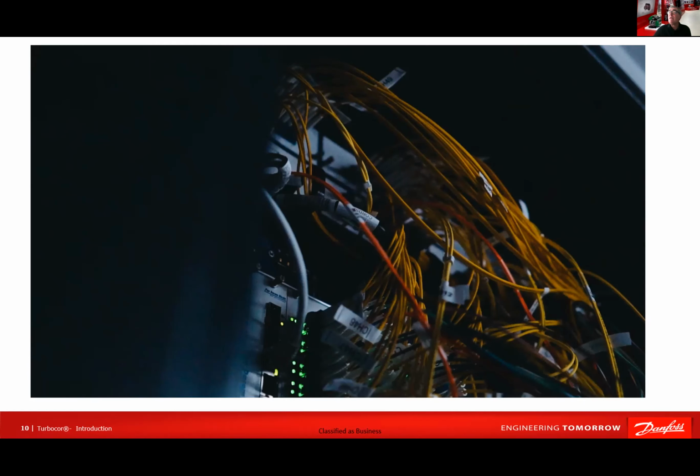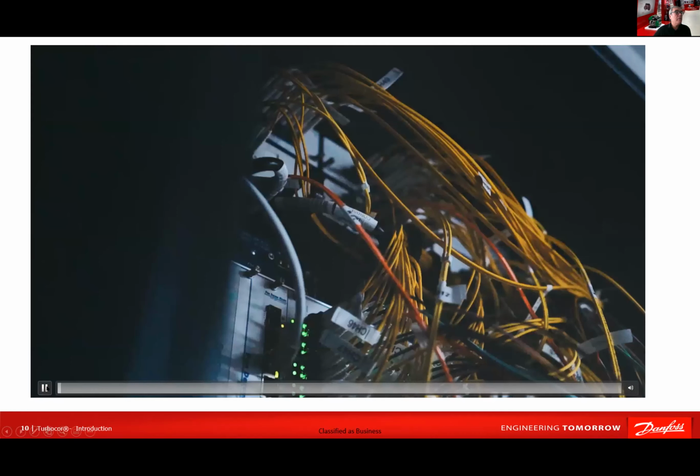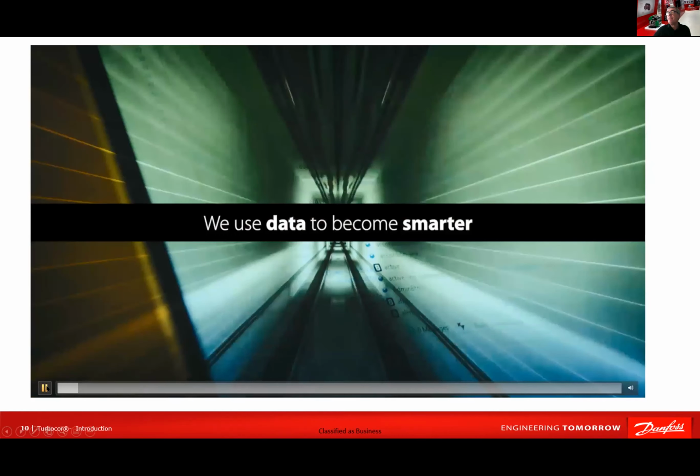And one of them is data centers. I just want to close the presentation with a very short video about a data center and what a data center means in terms of a green transformation. So let me get this to work here. Can you hear? Yes. Okay.